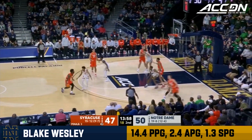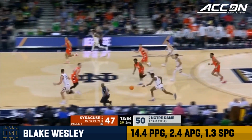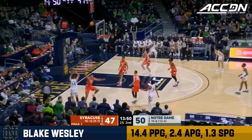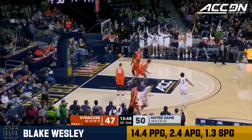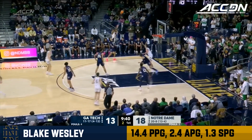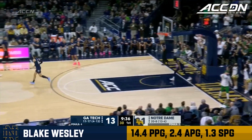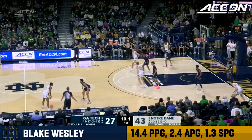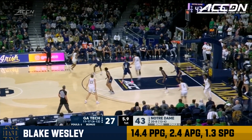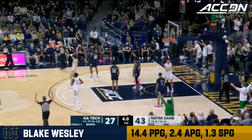Wesley guarding Buddy Boeheim. There's a switch out on him. They're playing him no catch right now. Wesley did a good job to get his hand on that. Leszewski wanted it from the corner, and he knocks it home. Wesley at the end of the shot clock. As Blake Wesley operates in the final 10 seconds of the first half. Just going to attack the switch. Wesley hits it and a foul.